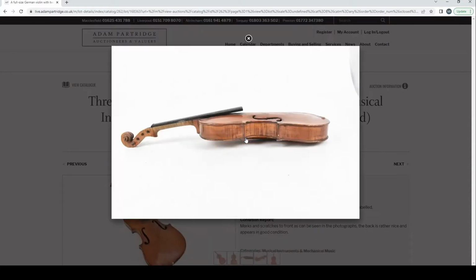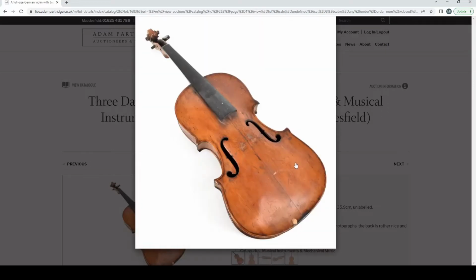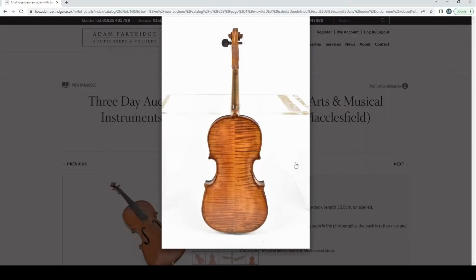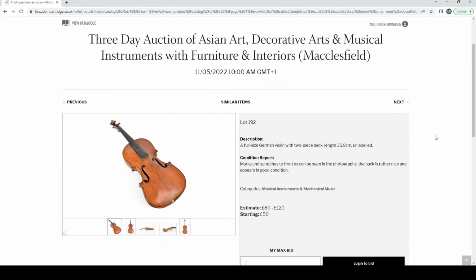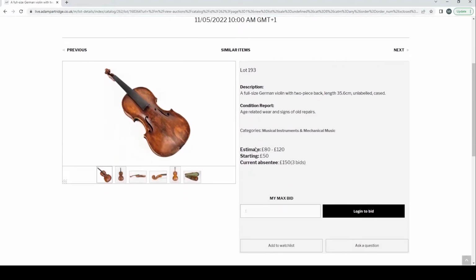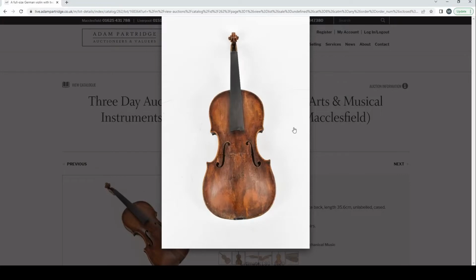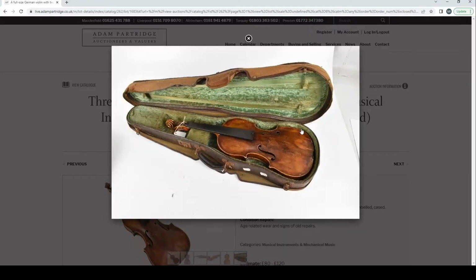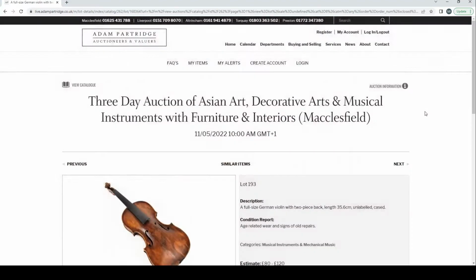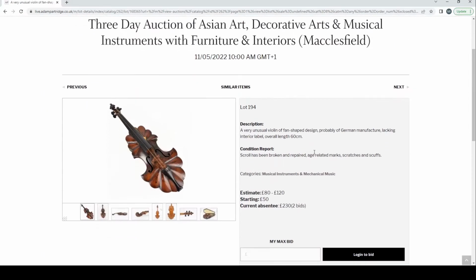Yeah, that's kind of slightly odd, but interesting. Shame we can't zoom in a bit more. Actually, it'd be nice to see a bit more closely, but it's slightly interesting, that one. Full-size German violin again. Yeah, not too bad. I think someone must have had a collection of interesting violins.